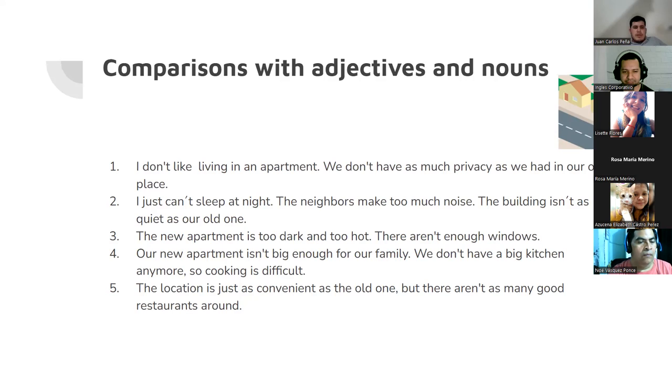Teacher, I have a question about number three. Is it possible to say the new apartment is too dark and hot, or is the correct way to say "too" twice? It is repetitive, right? Like "too dark and too hot." Okay, very good.